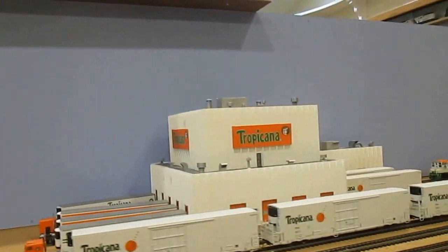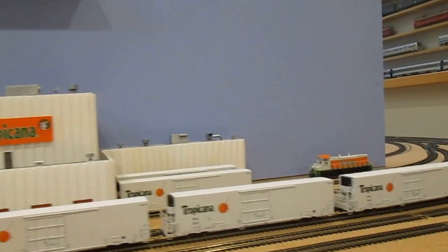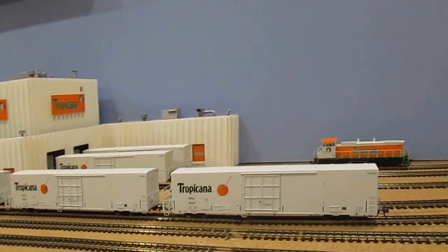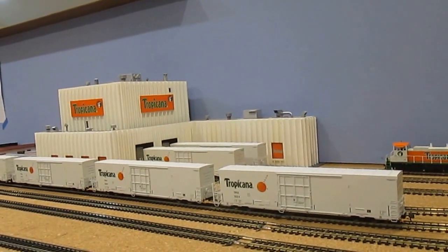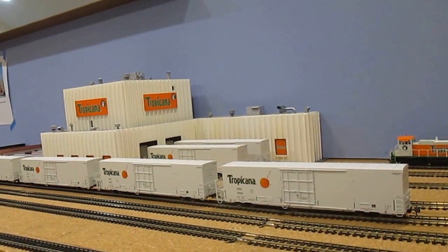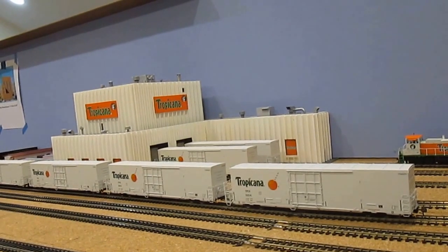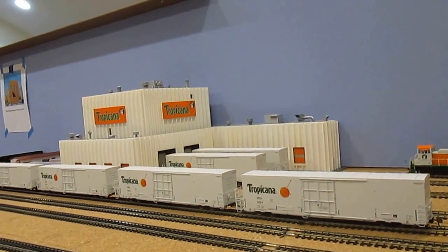Again, you see the juice facility. A couple weeks ago, we switched out the older 57-foot reefers and put some of the new BLMA 64-foot Trinicool cars in there. And this area is always fun to switch and operate.